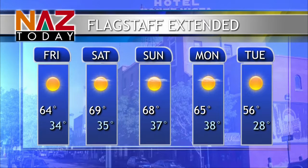Getting into next week, doesn't look like the warmth sticks around. Next week, some dry cold fronts on the way. We turn kind of breezy, and things will cool down by the time we get into mid next week. So definitely the weekend to get outside.